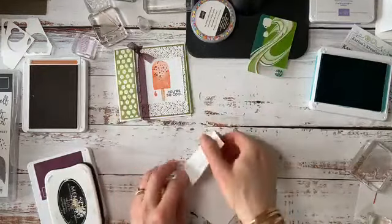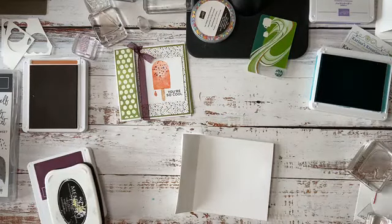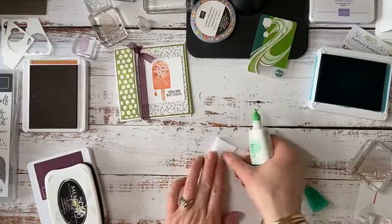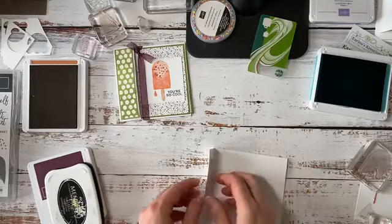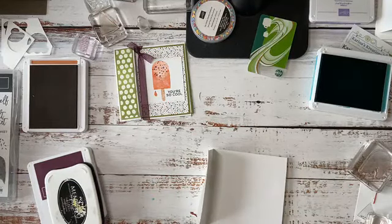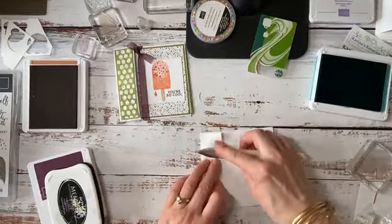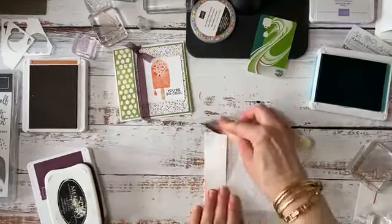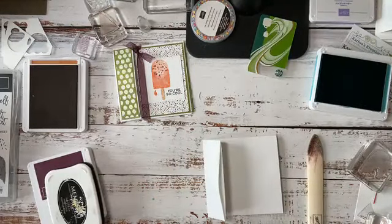Let's just pull this away. Okay, now see how this is flapping around? I don't like that. So let's get rid of this flappy piece here. We'll just seal that shut. Oh, no, I can't seal that shut. Hold on. Yes, I can. Whew! I thought I made another goof. Okay, let's put it here. I try not to make my projects too far in advance or else I forget how to make them. And then that's no good. Okay, so this is our gift card holder.